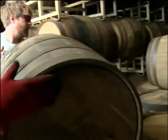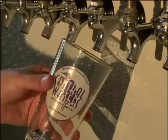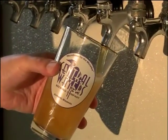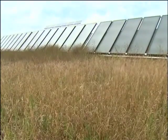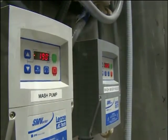Another brewing company takes their relationship with the land very seriously. I'd like people to be able to sit right here and drink a beer where the barley and the hops are all sourced within 10 miles of where you're sitting. Central Waters Brewery in Amherst not only sources their ingredients locally, they also produce 20% of the power they need on site. That includes using renewable energy in the brewing process.